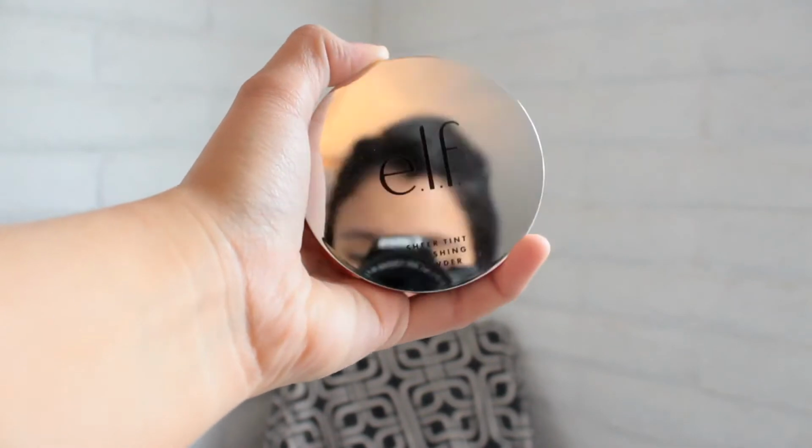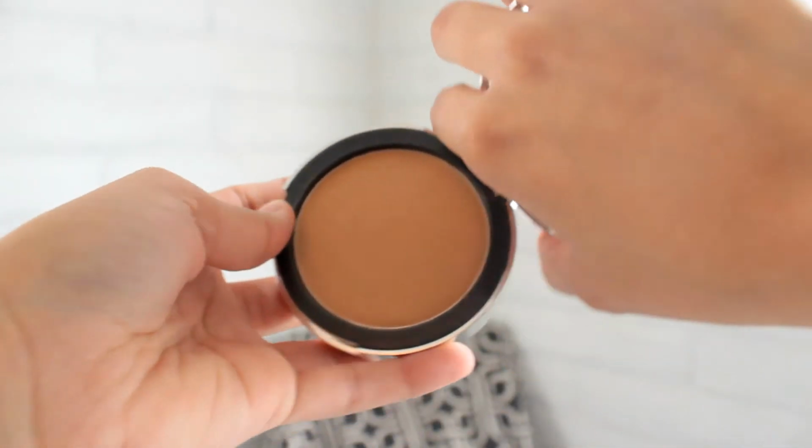All right, so now we're going to move on to powder. Now this e.l.f. powder I have purchased, I don't know, like 10 times. For a drugstore, this one is really awesome. This is the e.l.f. Sheer Tint Finishing Powder. And I love the packaging. It's mirrored and it's just super awesome. The packaging looks like this, and it's from their Beautifully Bare collection. This is in the shade Light Medium.